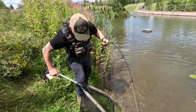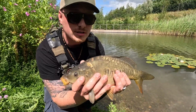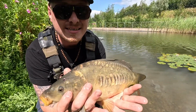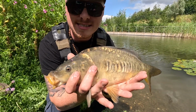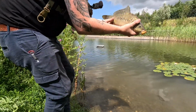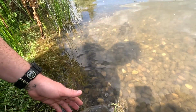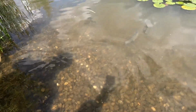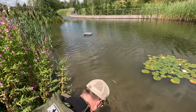Good job, man. So this, guys, is a small mirror carp. These were bred in the 1800s to have fewer scales on them so that they were easier to prepare. But he fought like an absolute tank, especially considering how small he is, but it's time to get him back. Awesome, dude. That was nice.